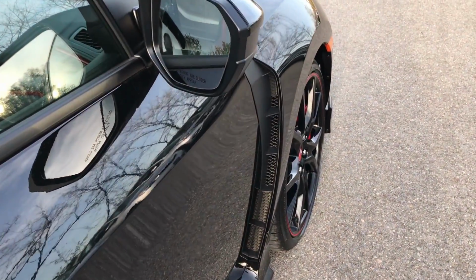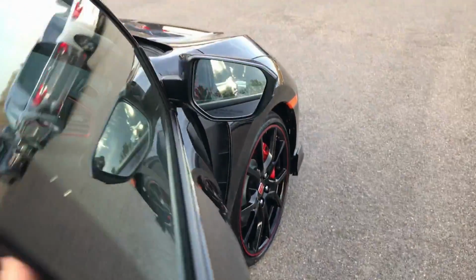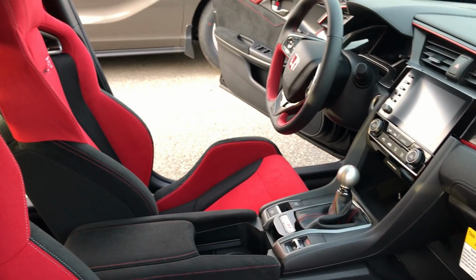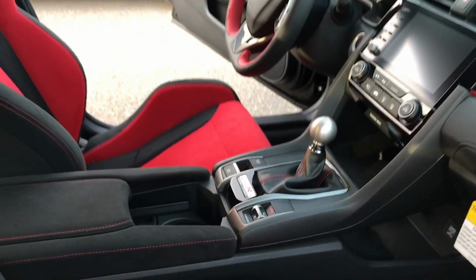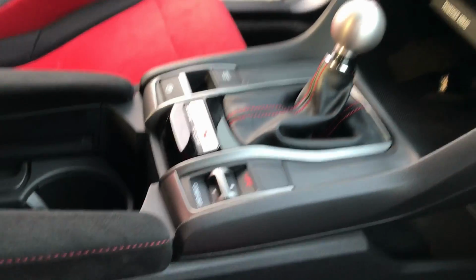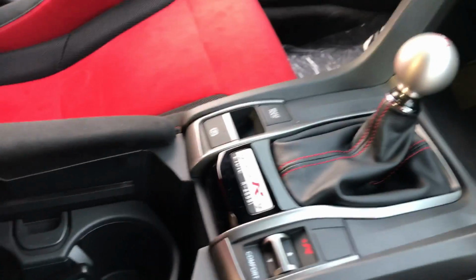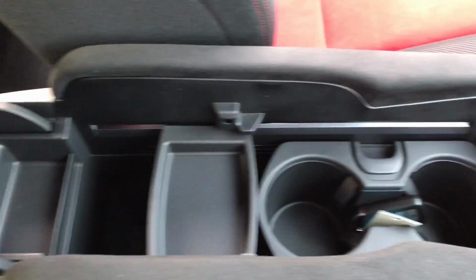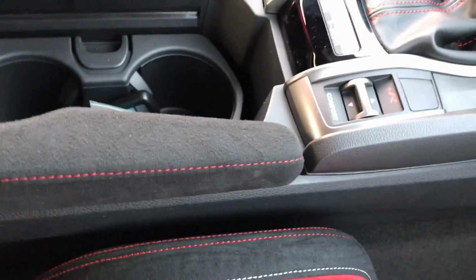Got these nice side vents to cool the brakes. Got the nice metal shift knob. I don't know how to open this. Oh, that just slides back and forth. And the cubby in there and 2 more cup holders.